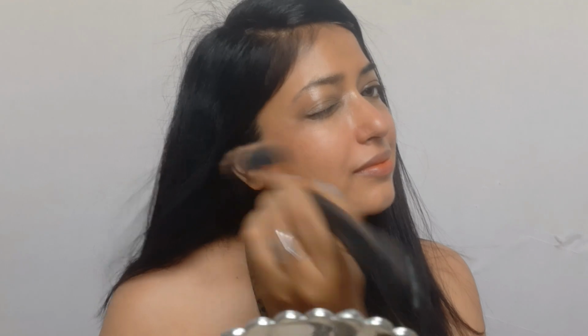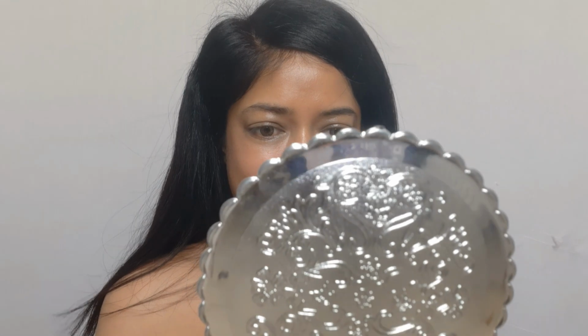Everything is just so blended and finished. I am not even double dipping into the concealer. It's all done just the way I wanted it to be. This is the shade I get when I'm cold or actually blushing, so I think it's very important that you pick a shade according to how you naturally blush instead of following any sort of trend.